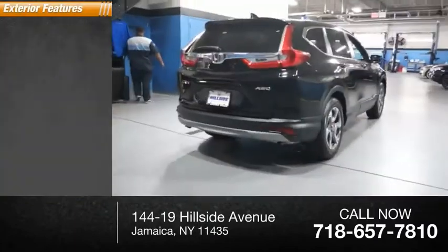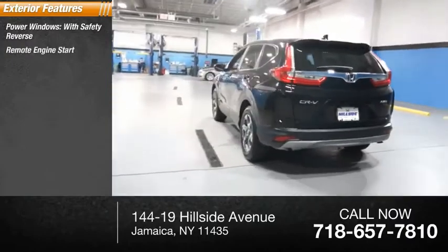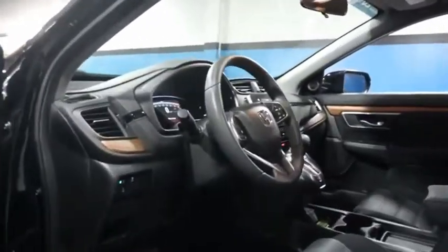Here are some of this vehicle's great options: power windows with safety reverse, remote engine start, traction control, stability control, fog lights, braking assist, power brakes.